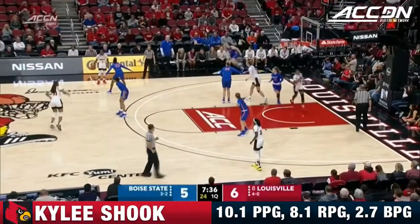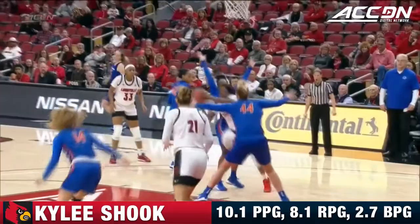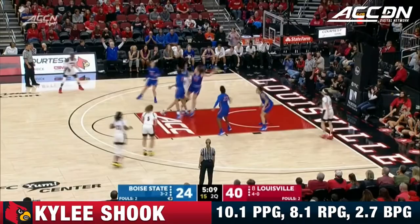Well, Coleman, transfer from Arizona, has done a nice job for Boise State. And another 2 points for Kylee Shook. McGuire is going to go out, and this is why. You got to give help down there on Shook. You got a lot of the starters back from a team that went to the NCAA tournament last year again.